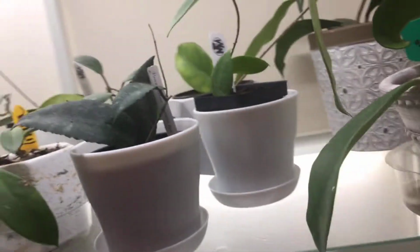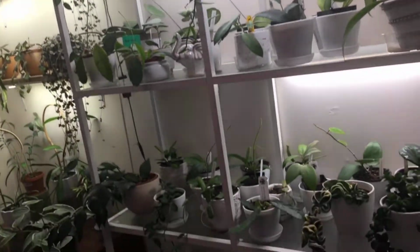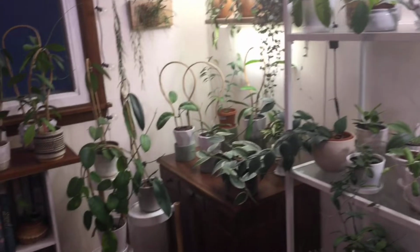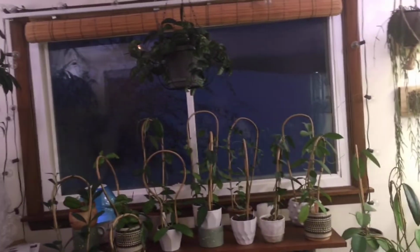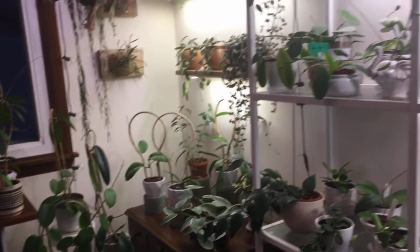But again, it shares a very competitive stage with all of these guys. Really, this whole room is glorious. For those of you who haven't seen it. Oh, my Hoyas. Pretty much in one spot now.